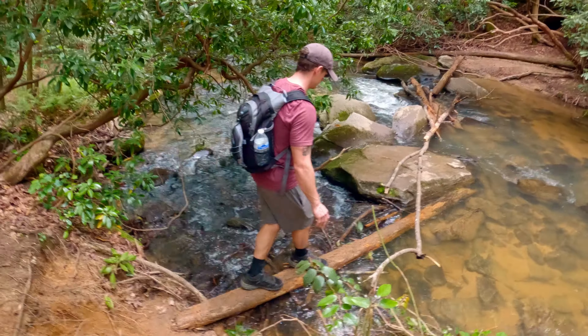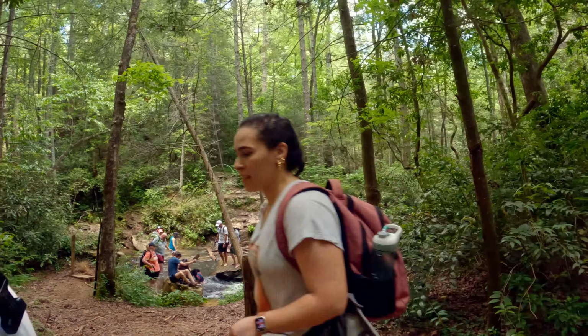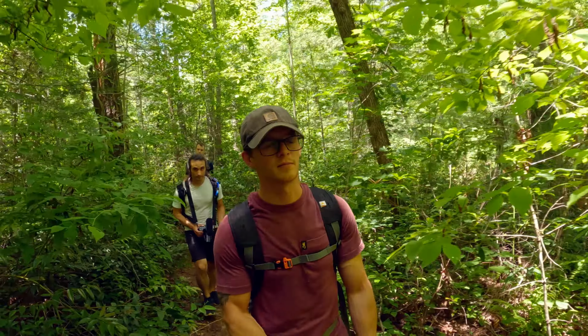Right here. Yeah, dude, right here. We crossed the creek about 30 yards before the missing bridge. They're still there. But almost directly after that, the trek starts looking more like a narrow-pathed forest.